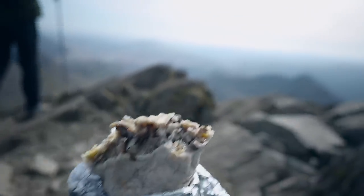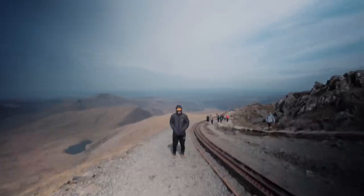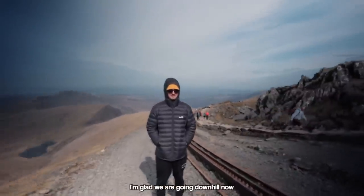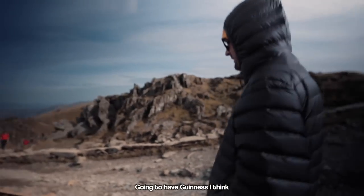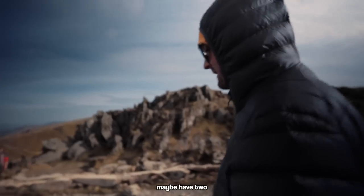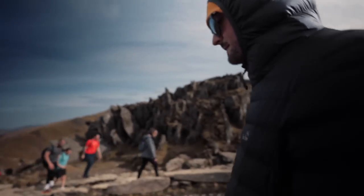We're gonna have lunch with the view. Can do, yeah. How are you feeling? Good. Glad we're going downhill now. But yeah, fine. Looking forward to that pint. Guinness, I think. Maybe have two. I'm going to have two Guinnesses, and then you're going to drive me home.